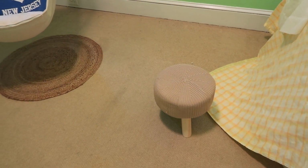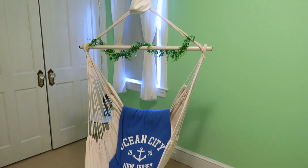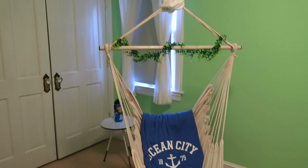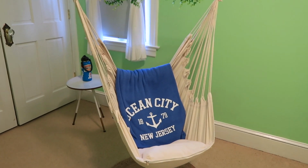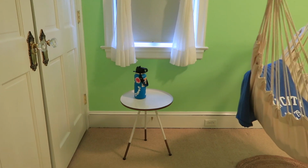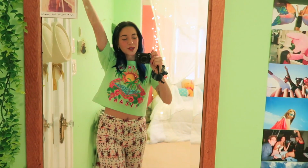Okay, over here I have a little poof that you guys saw from Five Below, and the rug is also from Five Below. This swing is from Amazon, and then the vines all around on the swing and the window are both from Five Below. I have a little blanket on the swing, which makes it even cuter, from Ocean City. It's so comfortable and it was so inexpensive. Over here, I have a little table that I move around. That way I can sit on the swing and then use the table. And that's it. That's the whole room.